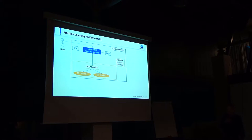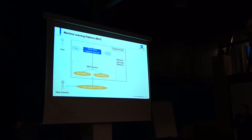Okay. So, what if we need to update the models in the platform, or we want to have some new models? In this case, you need someone who knows machine learning. I think there is no other option. So, let's call this person data scientist, and he or she will prepare the new or updated models using whatever tools are needed for it, and then the model is deployed to the machine learning platform, basically by copying some exported version of the model.